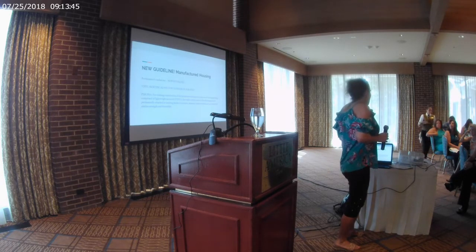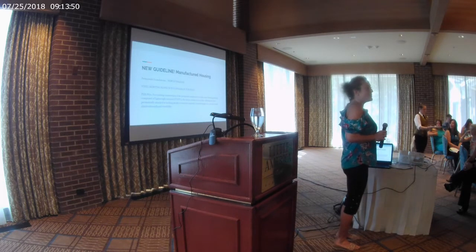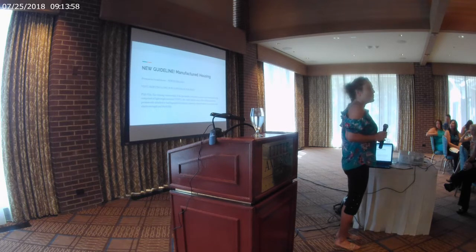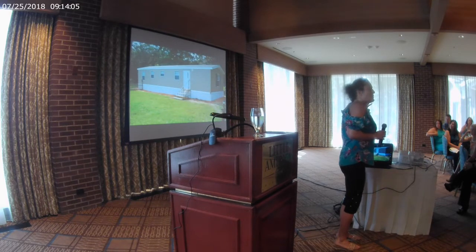This is a big one, manufactured housing. It's a new guideline. Vinyl skirting is no longer acceptable for FHA alone. So let me be clear, vinyl skirting alone is not acceptable. FHA says that if the perimeter enclosure is non-load bearing, lightweight material like vinyl, that has to be backed with some sort of durable concrete, masonry, something like that.